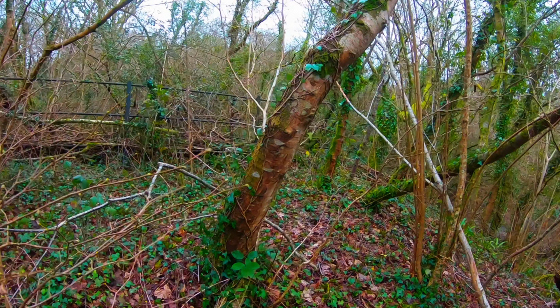Here, vehicle. Just gone over. So onwards we go. See, this huge tree has come down here and brought down a lot of the embankments as well. Really big slabs. Looks like we have an overbridge here, over a trackway.